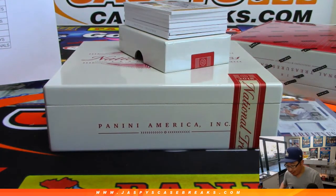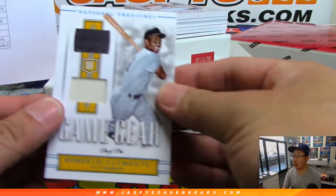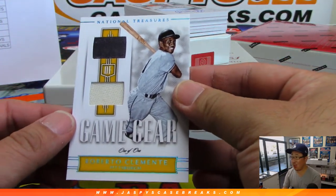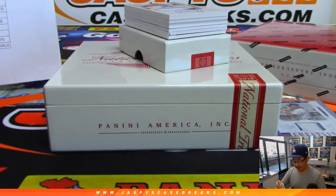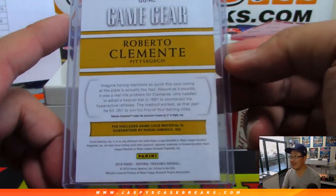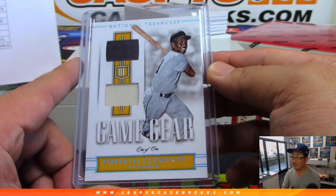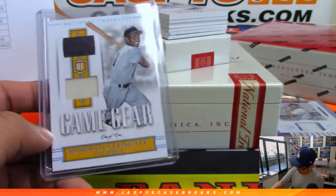Wow. Game Gear, 2-color, dual relic, 1 of 1. Look at this legend right here. Roberto Clemente. Woo! That goes to Jarrett K. and the Pittsburgh Pirates. Wow. Game used material right there. That is awesome, Jarrett.